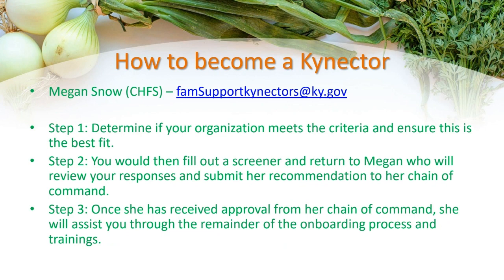If you are interested in becoming a connector, Megan Snow at the Cabinet for Health and Family Services is the one to talk to about that. The cabinet is the umbrella above DCBS. The email address you see there is the one that you would email, famsupportconnectors@ky.gov. Make sure you spell connectors with a KY, because they think it's cute, I guess.